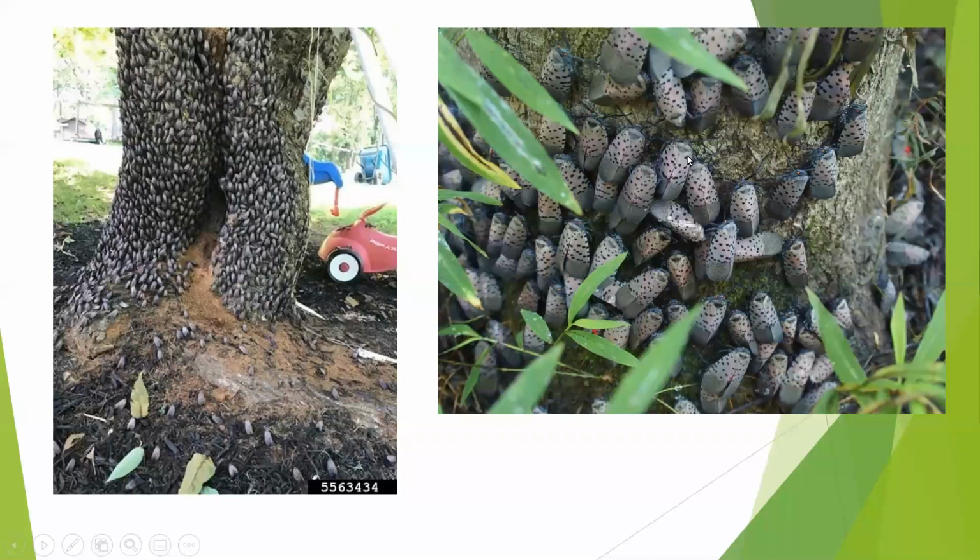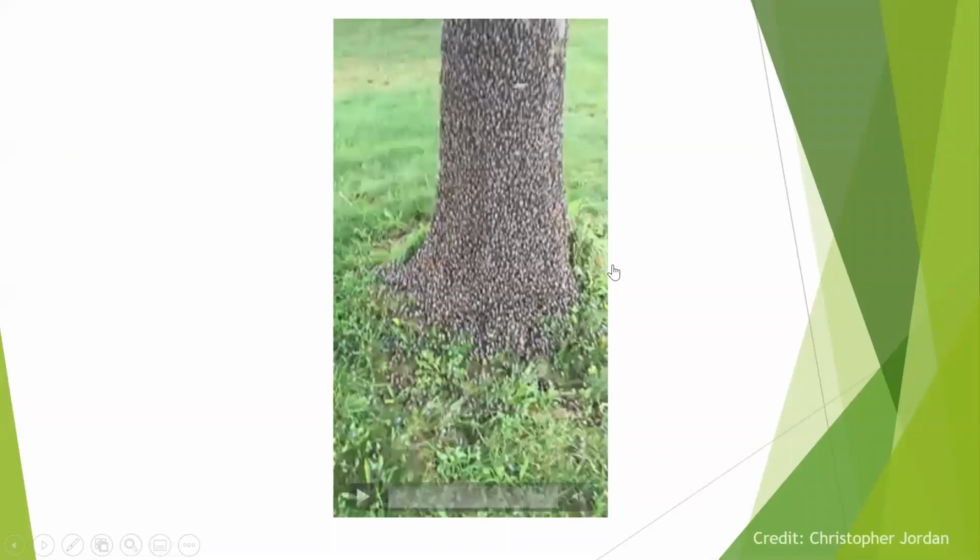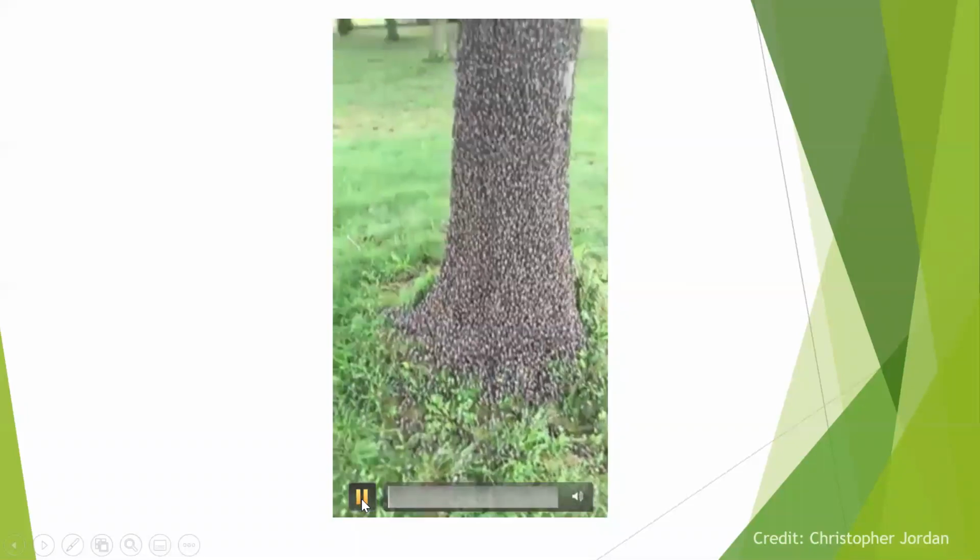But again, in Pennsylvania, where it's been there since about 2014, they tend to swarm in large numbers when they find a host plant. You can see the ring of black sooty mold under the base of this tree, how thick the lanternfly can get when they're feeding off of a tree. And to really drive home what that looks like, we have this video from a resident in Pennsylvania of a pretty badly infested tree.